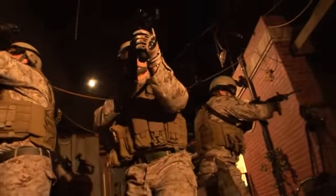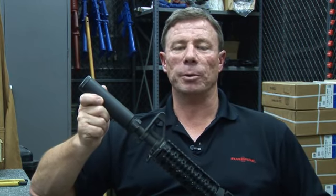We have units that have had these suppressors on their weapons for over 3 years. They still have the same suppressors. They still perform equally as well.